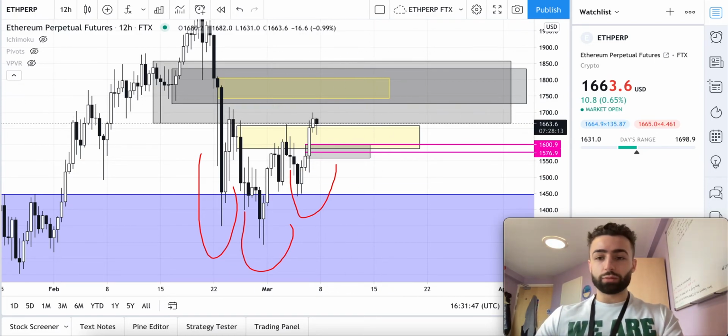So those are the levels that I'm looking at on Bitcoin and Ethereum. I hope that this helped you guys figure out kind of how you want to navigate the price action right now with Bitcoin and Ethereum, and I will talk to you guys tomorrow.